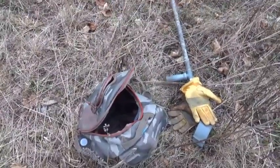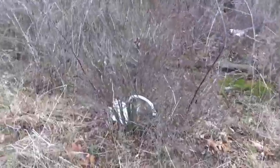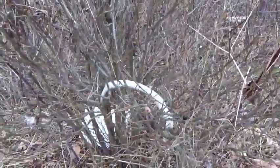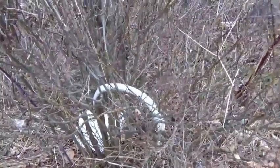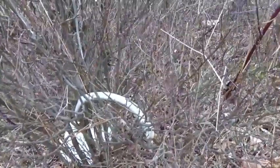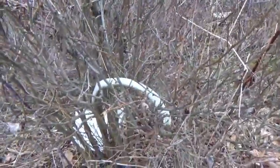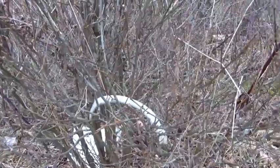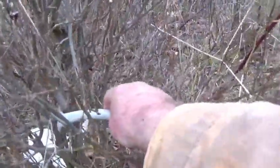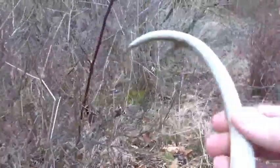Well, I found my first antler of the year. And look at that, there's a piece of garbage underneath it. There's one hanging in the bush, just a little one. And to tell you the truth, that's been there since last year. I can see some green on it. That's about the third or fourth hanger I ever found. But it is from last year. It's been in that bush all year.